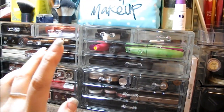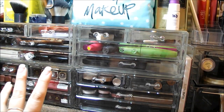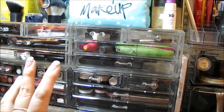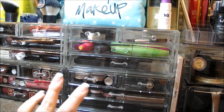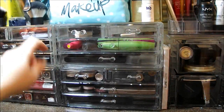These hold so much makeup, it's ridiculous, and they were super cheap on Amazon, and I wanted something that could fit a lot of makeup that was acrylic, that was really nice and heavy duty, and these are the best ones that I found, and I'm so happy with them. So let's get into what is starting at the top.